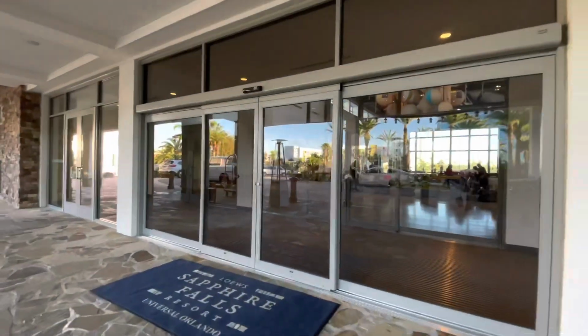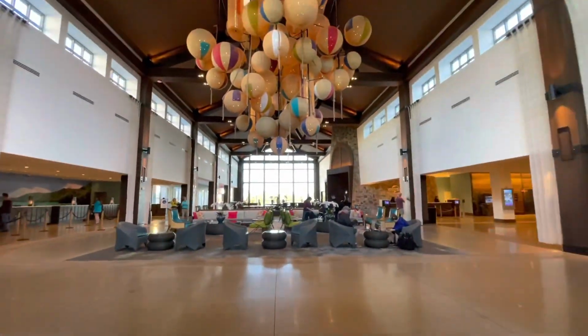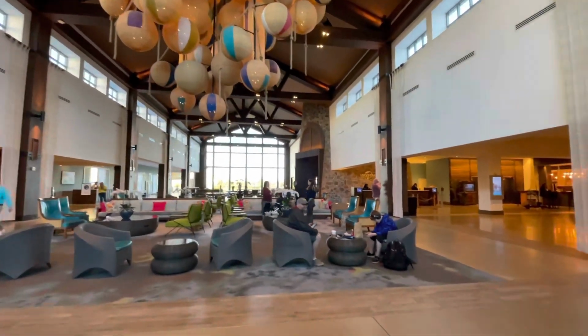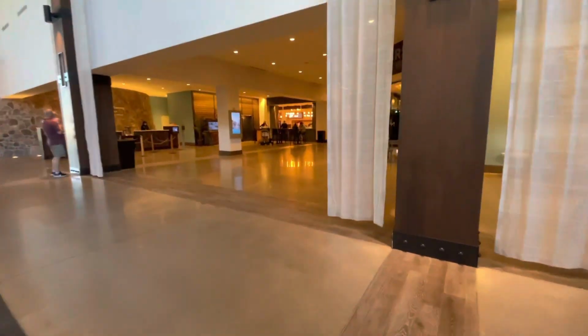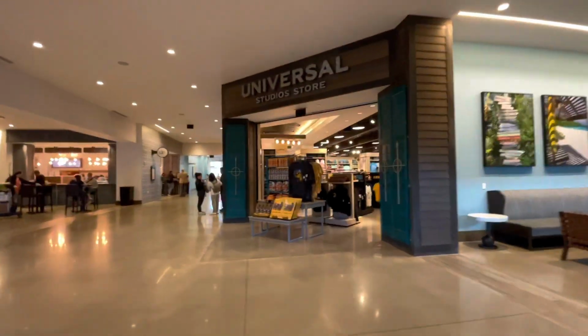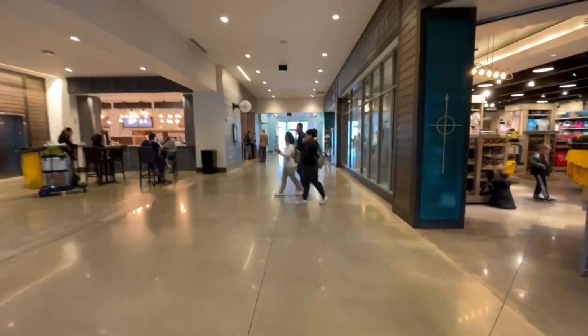We stayed in Sapphire Falls for 2 nights, and it quickly became one of our absolute favorites. It's a beautiful hotel. I mean, look at this light fixture. We love it. And then our room was very close to the boat docks, which was also an amazing perk. The buses are great, but we love the water taxis. They're such a relaxing ride to City Walk.